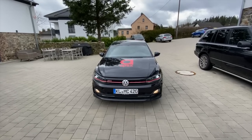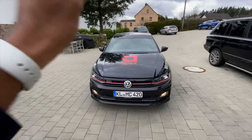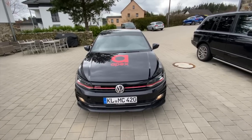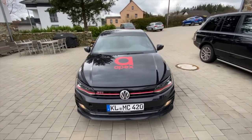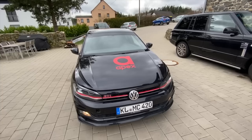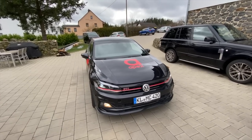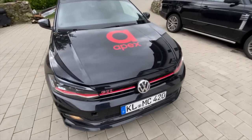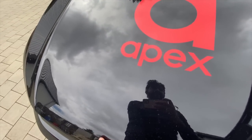Hi guys, and welcome to another vlog. I am driving this. This is the new generation of the Polo. This is the Volkswagen Polo GTI, and the car comes courtesy of Apex at the Nürburgring. So make sure to check them out in the pinned comment as well as the description and give them some love on Instagram. Anyways, let's quickly open the engine bay of this real hot hatch.